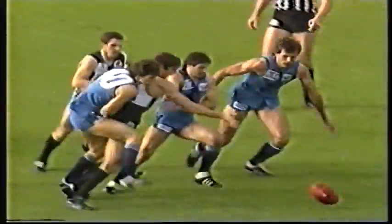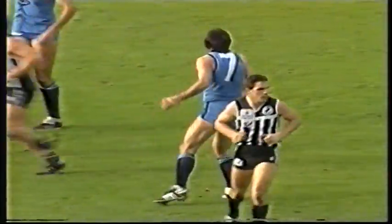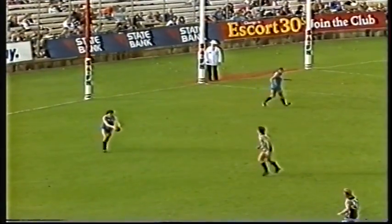Comes off hands to Borlée. He's got nowhere to go. And the umpire says that's a throw. And a free kick will go to Kavanagh. Kavanagh in at full back, in fact, to Sturt on Tyler.